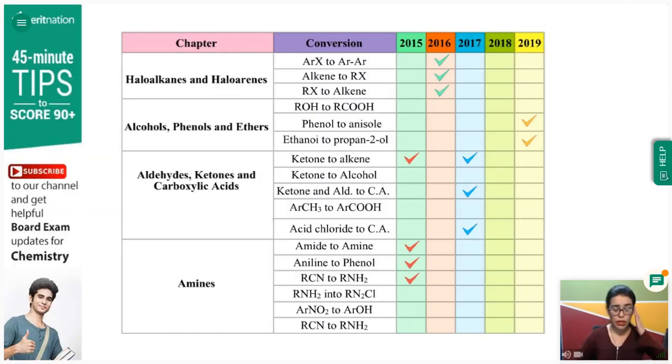Then your conversion-based questions from haloalkane, haloarene, alcohol, phenol and ether, that is the first half of your day. Just look at all these conversions, whether you know how to do them or not. This is just a quick revision. See, you don't have to take the hard-working approach. You have to take the intelligent approach, right? So this is the intelligent approach that I'm telling. You just have to analyze what has come in the previous year question papers. So this is going to help you a lot.